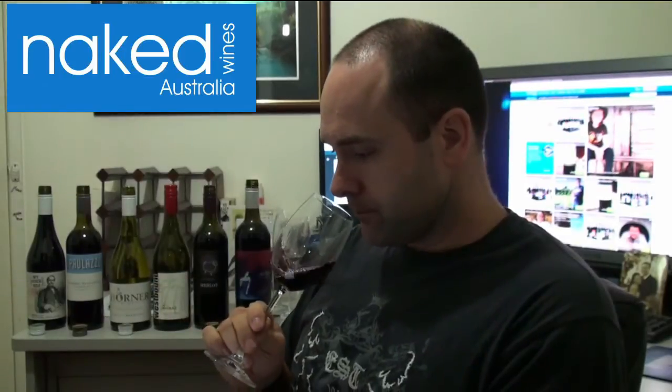Moving along, we're up to the Riviera New South Wales Cab, 2013. As I've mentioned in the past, I have had this one. $17.29 is the normal price, Angel price $10.99. So you're talking an $11 bottle of wine. If you go to the bottle shop and buy an $11 bottle of wine, you're not expecting a whole lot, I'll be honest. So this one, very nice. Oh gee, it smells good.